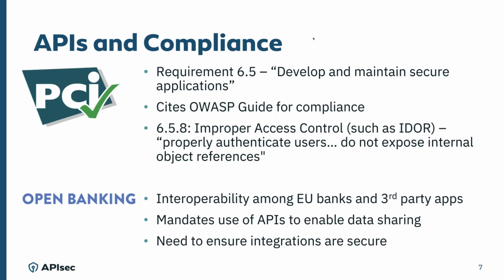So that's privacy. For compliance, Matt went through PCI in better detail than I can, so no need to repeat that. Open banking is another example. So in the banking space, open banking in Europe requires interoperability among financial institutions and with third-party providers to enable that exchange of information in a seamless way. It actually goes on to mandate the use of APIs.